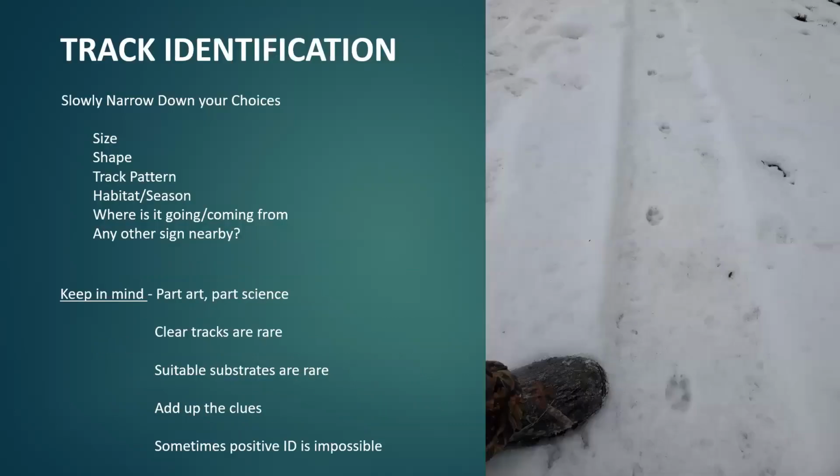But when you're identifying a track, the main thing you got to remember, it's not very often that you're going to find the beautiful picture that you see in your field guide. It's the natural landscape. Things happen. So you need to find as many tracks as you can, find the best tracks you can, and put together clues to try to make the best identification you can. But remember that it's part art and part science, and it seldom works out where it's really clear, really obvious. You know, that's the exception rather than the rule.